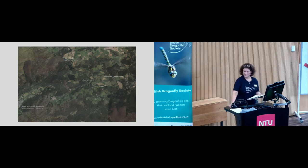So putting in these stepping stone ponds throughout their forest to help connect populations is going to create these habitat corridors that the dragonflies can move along. So it's quite exciting to think about what can be done, because FLS have the machinery and they have the staff to operate the machinery. So it's just getting that work into the management plans each year.